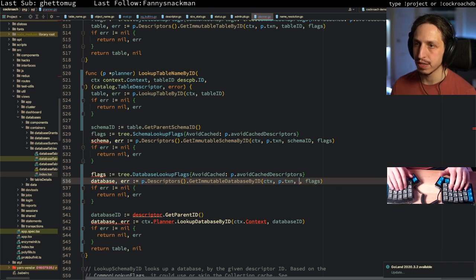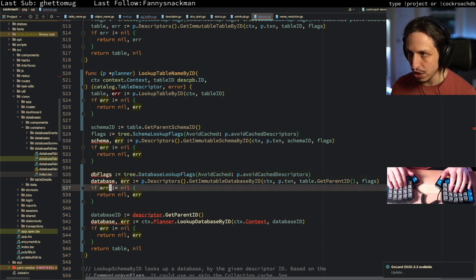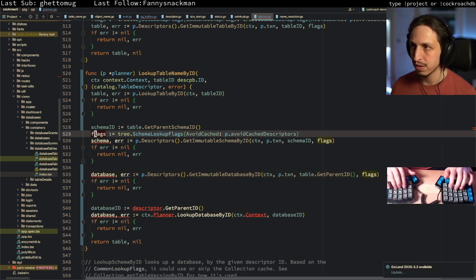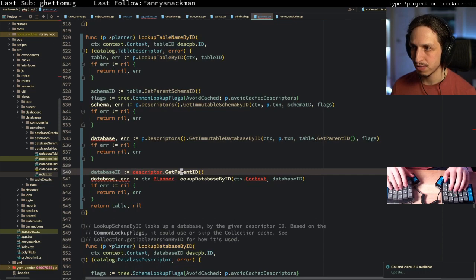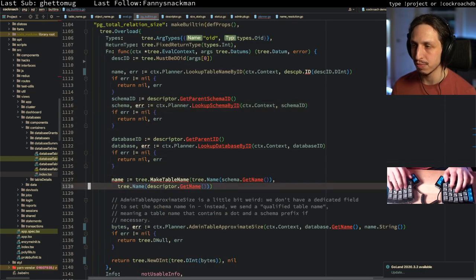And then here we're going to ask for the table.getParentID, which is the database ID, I think. Okay. Flags, DB flags. I think we could actually just reuse this thing, right? This should be common lookup flags, and then we can reuse it in both spots. Okay, so then ultimately what we get to do here is assemble that name thing like we did below.